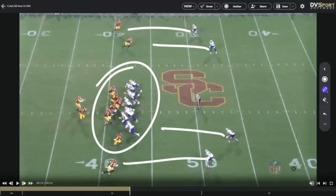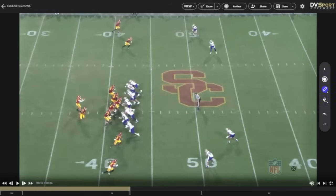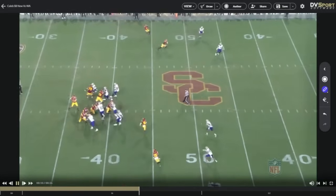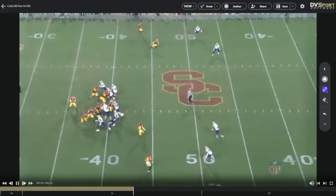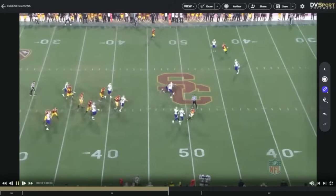Have to have an answer. Have to know what you're doing against pressure. Have to have a pressure plan. Boom, here they come. Even though they're going to pop a couple defensive tackles out, Caleb's got a plan. He's got a quick little shallow route. Boom, get the ball out of your hands.